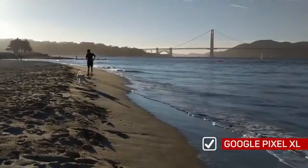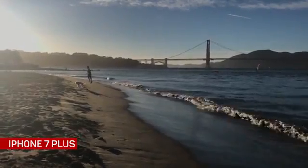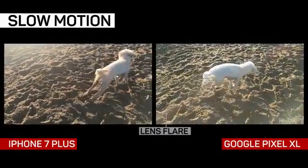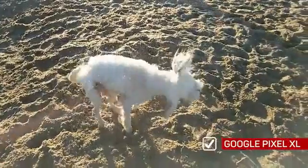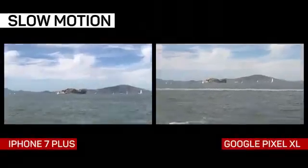Despite an occasional lens flare, the Pixel exposed the shot better against the sun while the iPhone washed it out. There's that lens flare again on the Pixel, but I'd still choose it over the iPhone in the slow motion clip. Both were shot at 240 frames per second, 720p, but the water droplets look crisper on the Pixel with better color contrast overall. And when it comes to zoom, there's really no competition.